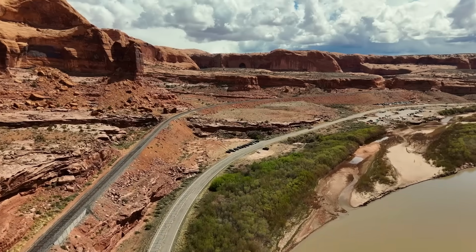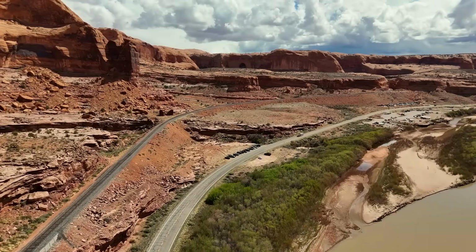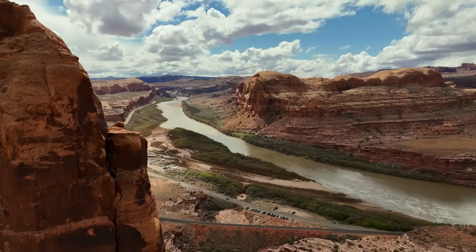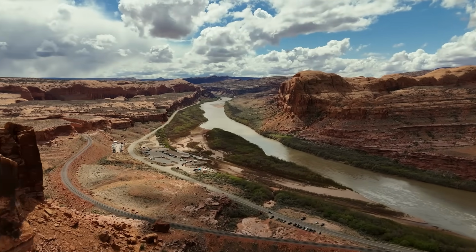Number two, at most of these trailheads, you will find bathrooms. So if nature calls and you gotta paint the town brown or pay the water bill, you will not have to go all the way back into town.